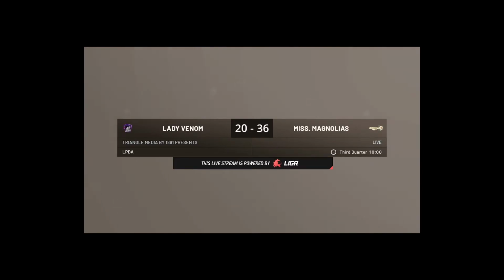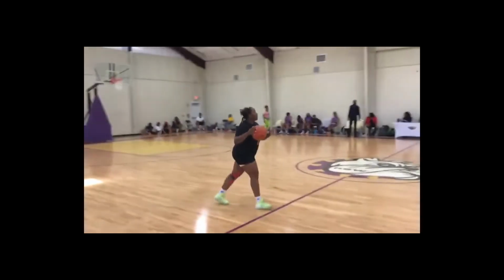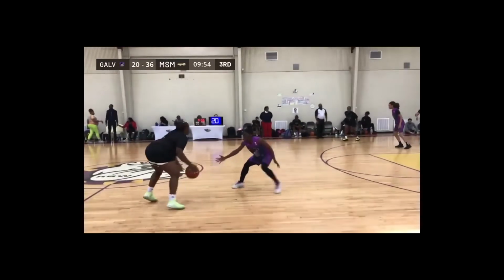We welcome you back to Columbus, Georgia. Third quarter ready to get underway here on Triangle Media by 1891. Mississippi Magnolias in full control of this one, a 36-20 advantage over the Georgia Lady Venom. A 3-ball on the way to get things going in the second half, it is no good. Rebound pulled down by Chantal Bird.